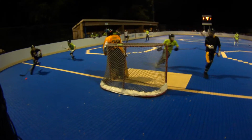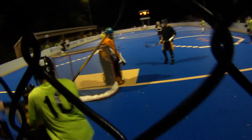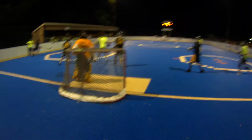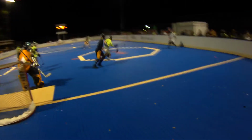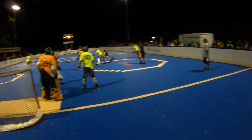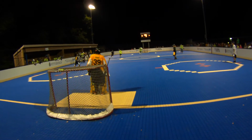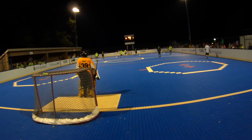27 tries to spin away from 10. 10 with the pressure. 24 now. Throws it across for 10. Ooh, almost a redirection there by 7. To the point. 3. Long shot coming. 3. Wide. 24 now at the circle on the boards. 24 looks for 98 cutting. Oh, taken away. 9. Up for no number. Dump back in. We'll call no number 0. Actually, a couple no numbers.